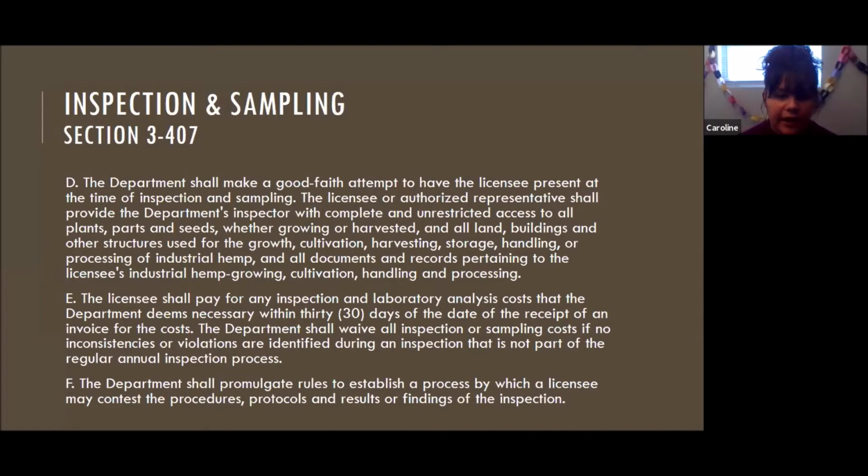This talks about how you're responsible for payment within 30 days of receiving the inspection bill and the laboratory bill. Those will be 2 separate bills. I send out the inspection bill, the lab sends out the lab bill.